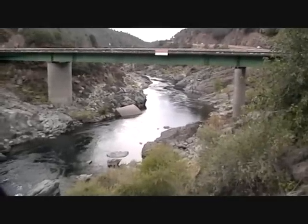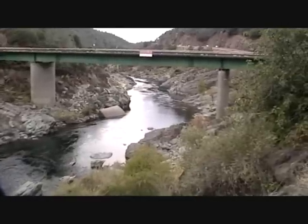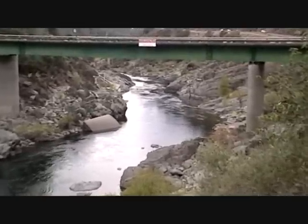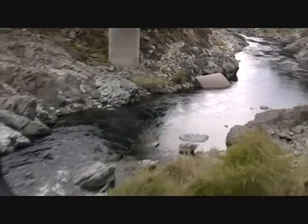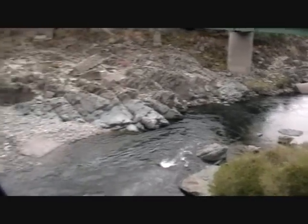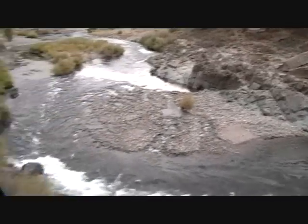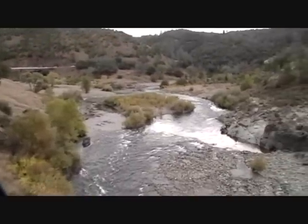Okay, right now we're at the confluence of the American River, and this is where it all spills into and goes down into the Folsom Lake area. It's really a nice, pretty gathering area for the river. Just a great location. Absolutely beautiful formations down here.